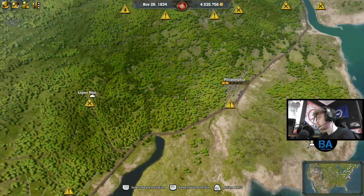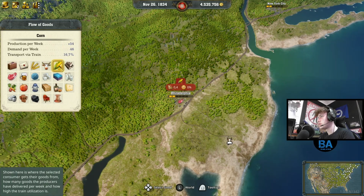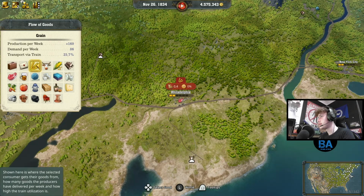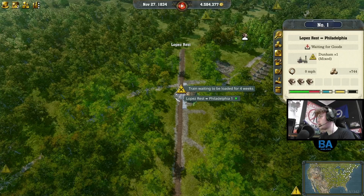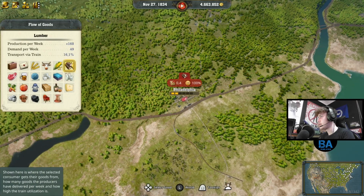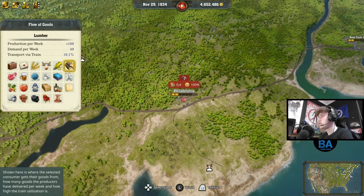Lopez Rest, how are you getting on? Do you actually still even want logs? Yeah, it doesn't even want logs anymore, I don't think. They did used to, but it seems that has changed. So in that case, we'll just get rid of that line. They don't want it anymore. Although it is still taking it, and it doesn't say they want any logs. Demand per week 49. Okay, so they actually still want logs, but it's not got the arrow there for the flow of goods.